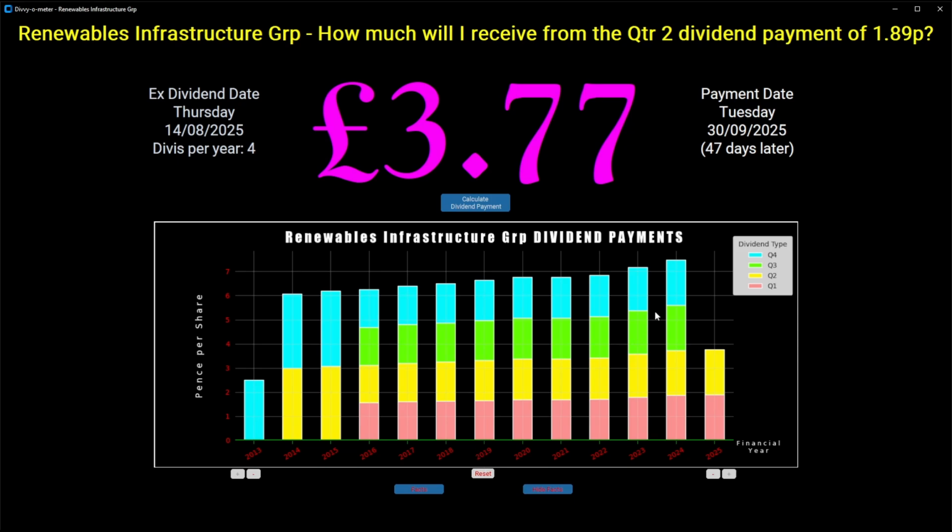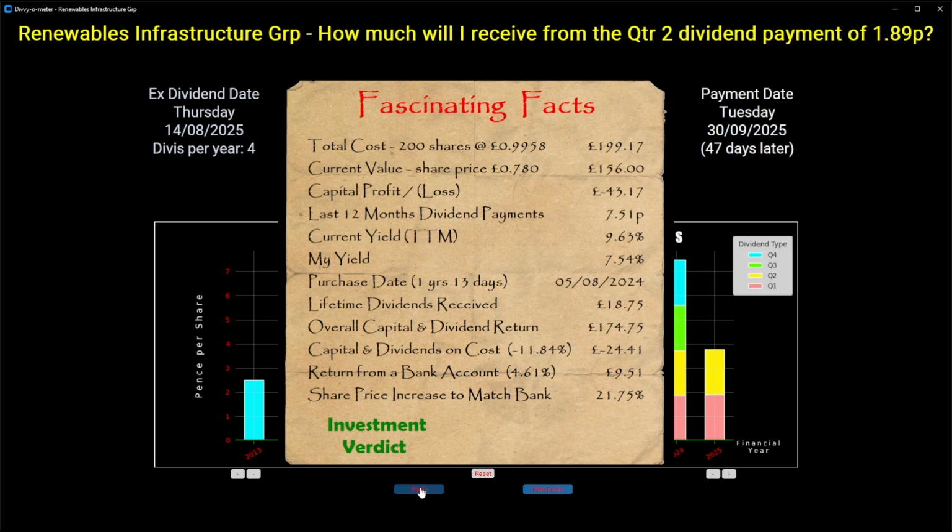Quick look at a graph, as usual, of these sorts of shares dealing in renewable power like wind and solar. The dividend graph looks good. It heads in the right way, etc. So it all looks good on the face of it, but let's have a look at the facts.